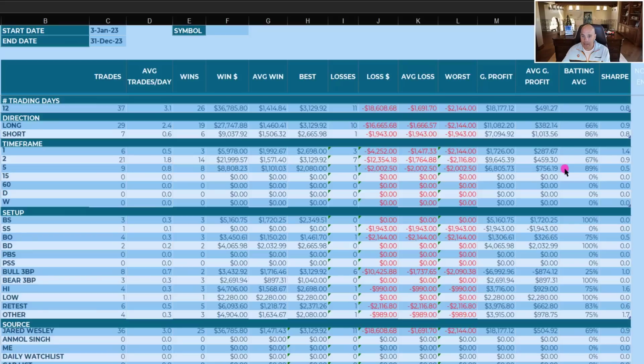So granted, it's only 2.5 to 3 weeks, but that tells me, hey, maybe I should be more patient and wait. But if I find the same data after 2.5 or 3 months, I might realize, whoa, I should stay away from those 1-minute charts. I'm only batting 50% there. Look how well I'm batting elsewhere. Now, granted, my Sharpe ratio isn't very good, but it doesn't need to be at 90%, right?